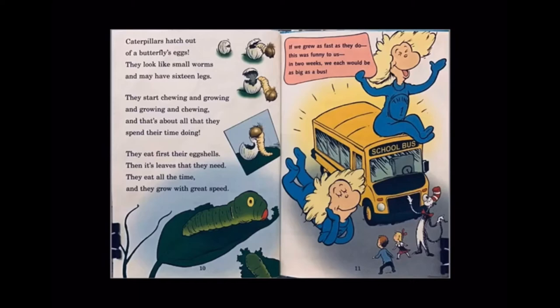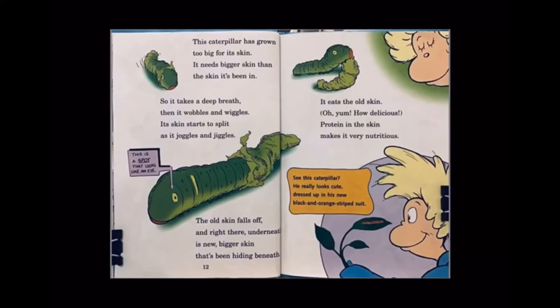This caterpillar has grown too big for its skin. It needs bigger skin than the skin it's been in. So it takes a deep breath. Then it wobbles and wiggles. Its skin starts to split as it joggles and jiggles. The old skin falls off, and right there underneath is new, bigger skin that's been hiding beneath.